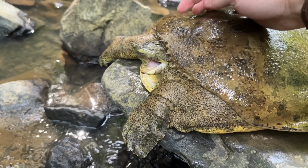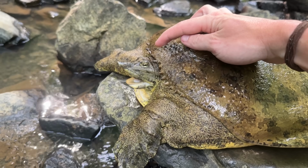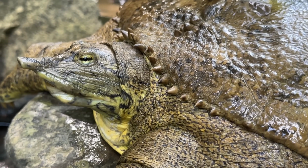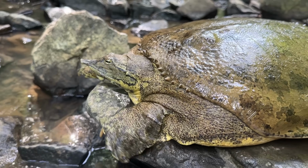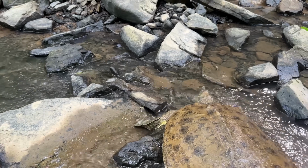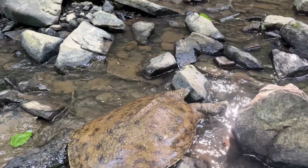And this is why they're called spiny softshell turtles, if I can point it out without getting snagged. They have very, very distinct spines there that the other softshell we have here in the US, the smooth softshell, does not have. All right, big girl, where are you going?